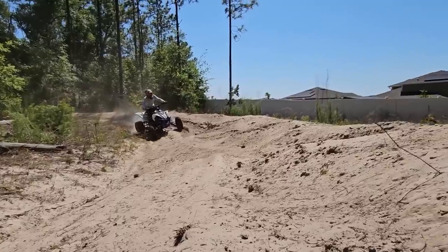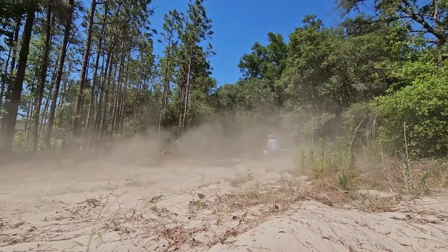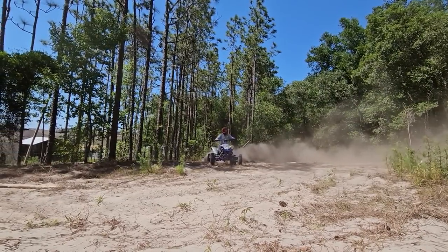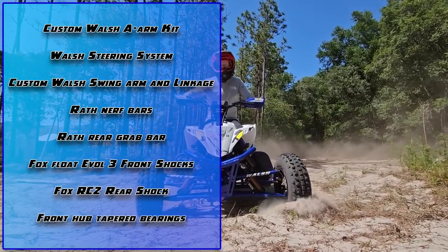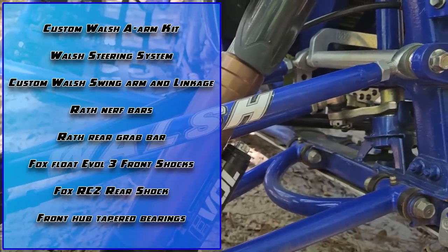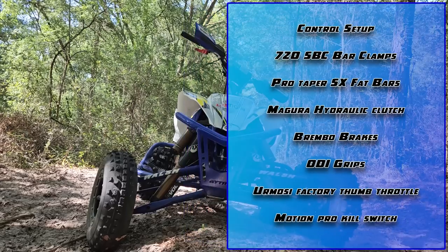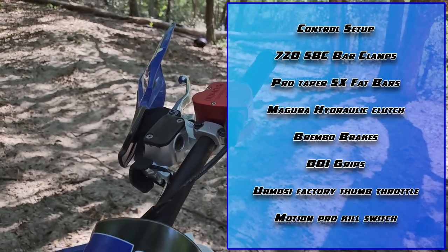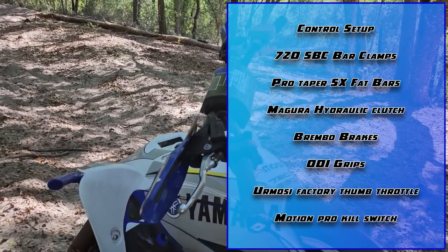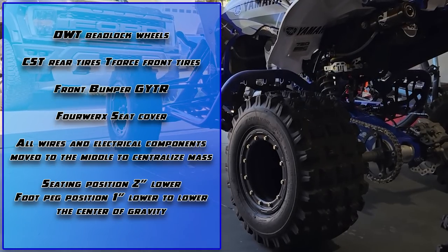We rambled quite a bit in the beginning of this video, but here's some more accurate specs of the quad. It's a 2017 Yamaha YFZ450R. As far as the body goes, pretty much everything was done by Custom Walsh. A lot of this stuff was done specifically for Robert based on his needs. Most of the specs on this machine you can't just buy off the shelf. The front end is Custom Walsh. It has a Walsh steering system, Custom Walsh swing arm and linkage, Wrath nerf bars, Wrath rear grab bar, Fox Float Evol 3 front shocks, Fox RC2 rear shocks. The front hubs have tapered bearings, which have less drag.